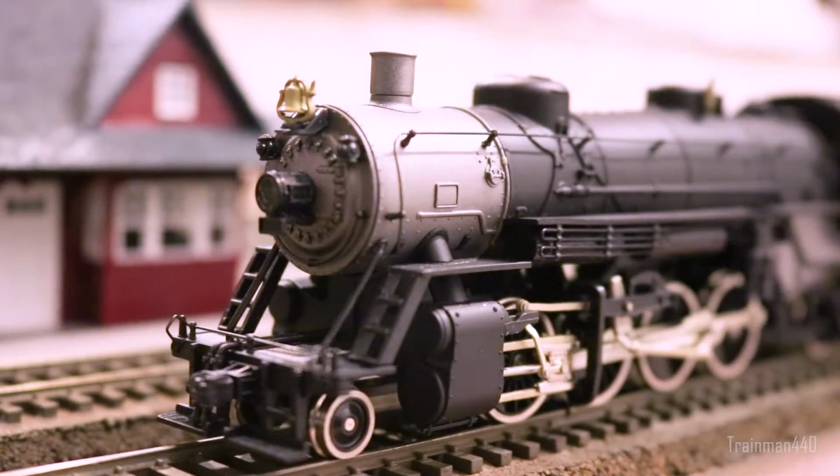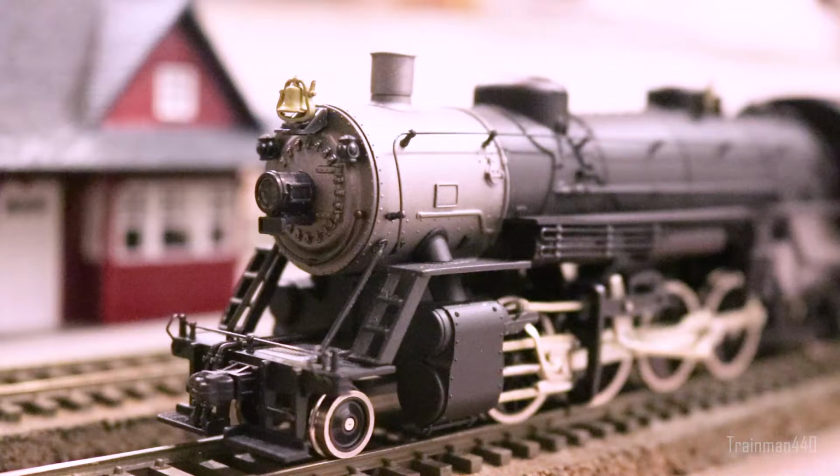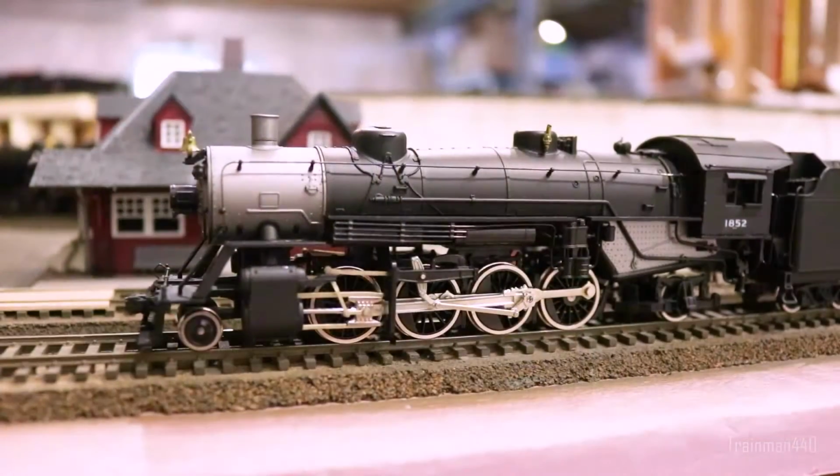This does not operate. We also have a switching pilot, I believe this is what it's called, instead of a running pilot. I'm sorry, I don't really know that much about it. It's like a yard pilot where the crew can stand on it. And yeah, let's go into the side of the engine.